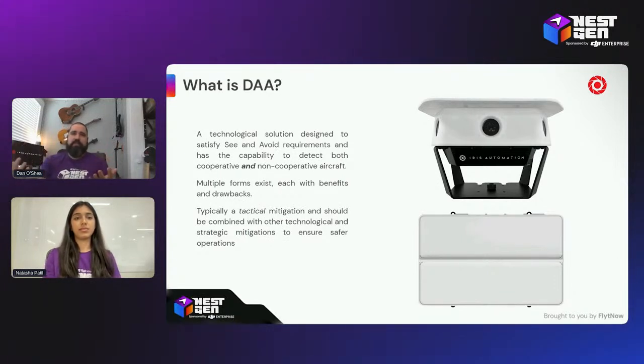There are multiple different types of detect and avoid out there, and they all have their benefits and drawbacks. As I go through the different types over the course of this presentation, I want everybody to realize that none of these is a silver bullet. They all layer into your overall strategic mitigation. We look at detect and avoid as what's called a tactical mitigation. In some ways, you could think of it like a proximity sensor: something has gotten close enough to the aircraft, or has encroached on the operational area, that some type of risk mitigation or deconfliction needs to happen, usually an avoidance maneuver.